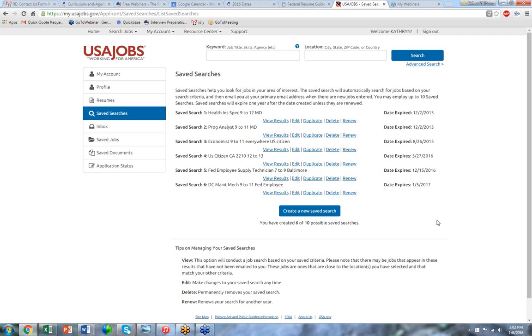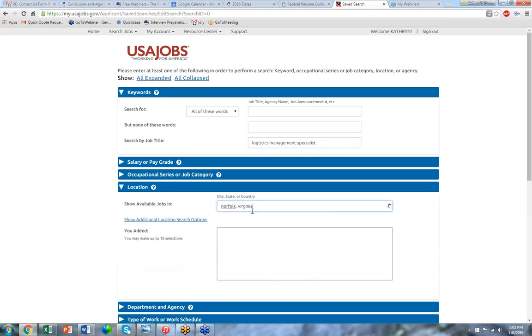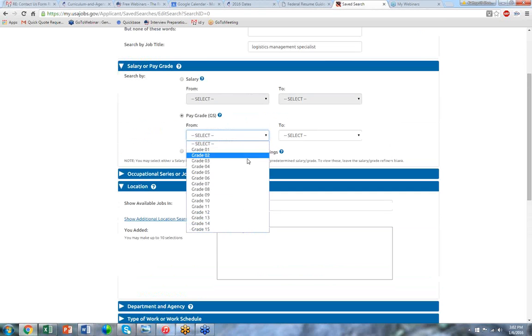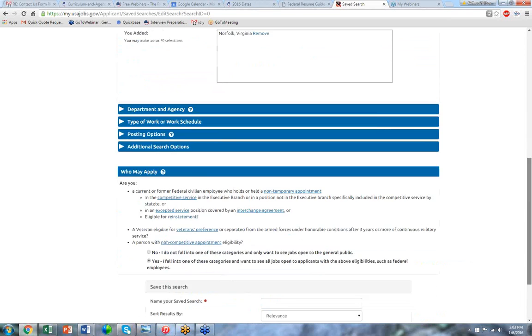So I'm going to set up a saved search right now. Create a saved search. I'm going to just put logistics management specialist. And we're going to do a location. We'll do Norfolk, Virginia. I'll pretend like I want to live there. And then I'm going to do the salary or the pay. I'm going to do the pay grade of a GS 9 to 12. So my parameters are logistics, 9 to 12, Norfolk, and I'm going to do federal employee.